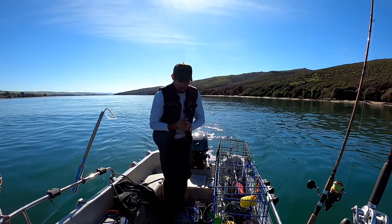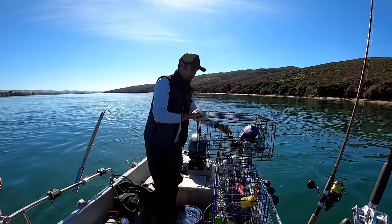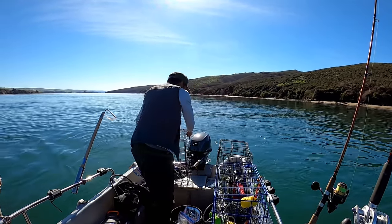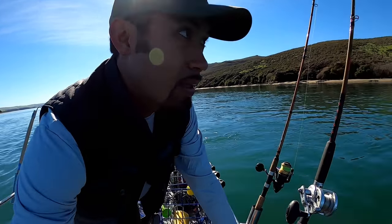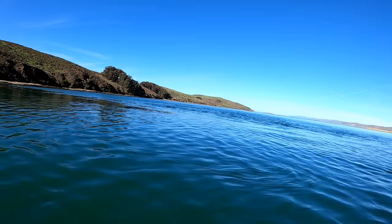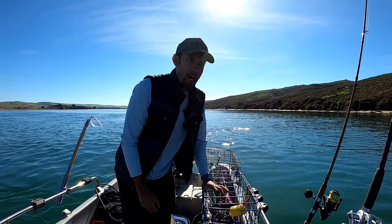I'm trying to find a camping spot, right? And I'm going closer to the mouth of the bay, which goes directly into the ocean. But now the only problem is the closer I get to the mouth of the bay, the stronger the current is. Just take a look at this. All that, it's current. And it's ripping.